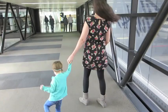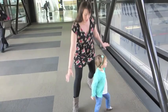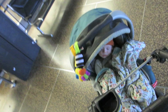Hey, airport outfit of the day. Scarlett, go like this. Show your outfit. Ooh, beautiful. Right after we turned a corner, we were just sort of making some random adjustments, and as we looked up, we just so happened to see... Bam! There she is, with Matt, and she was pushing Darcy in the stroller. I was so not mentally ready for that moment yet.